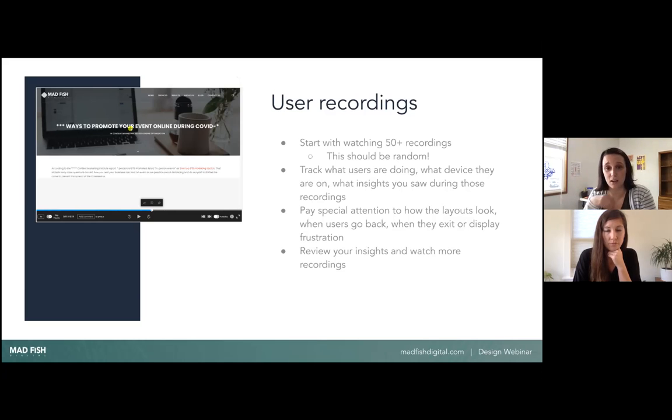And then from there, I'll look at where those issues were. Where did I see frustrations? And watch some more recordings on those pages to really find out, is that little sample really what's happening with everyone? I want to make sure that when I adjust the website, the design, or the content, it is something that's universally happening and not just a small amount of people.